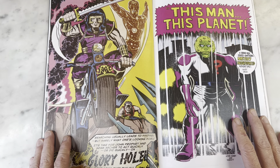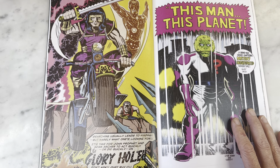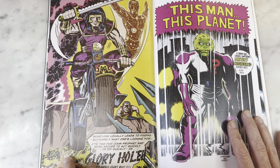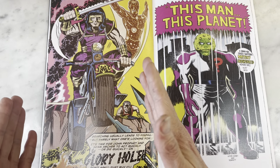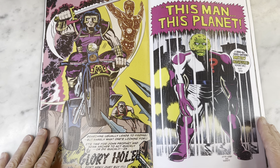Oh my gosh, was the glory hole really in the Forever People? No, I don't know, was the glory hole really something as part of this Image Comics thing? I don't know, but great Kirby riff, Barry. That looks amazing. Godland, I guess. I love it. This Man, This Planet. Another brilliant one.